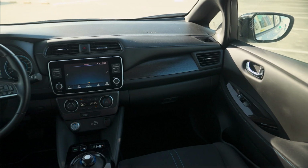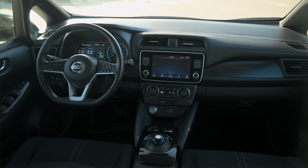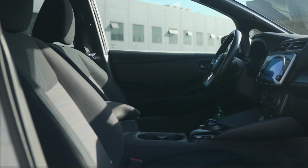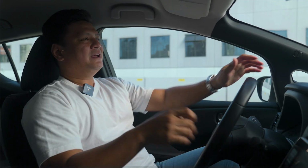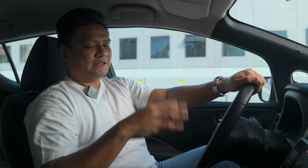Overall, it's very simple inside. I like how everything is laid out exactly as you expect a car to be. These seats, by the way, are Nissan zero gravity seats, so that you can make sure that you are in your proper seating position. And the seats are very comfortable, they're well bolstered, and you're gonna need that in our drive later on. So that's enough of the front end.